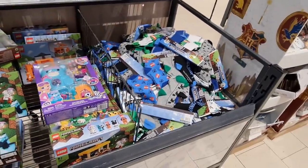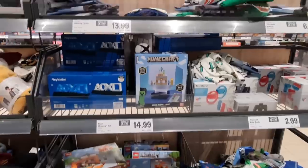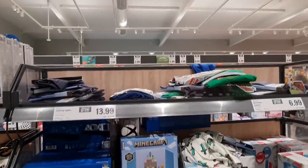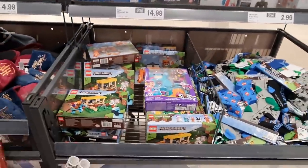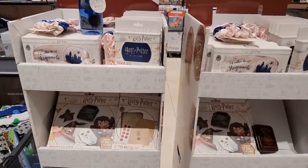And they have Minecraft things in as well. I'd be over the moon if my mum bought me those Harry Potter slippers. You weren't really into Harry Potter. I wasn't at the time, no, but now I am. So lots of Harry Potter things in.